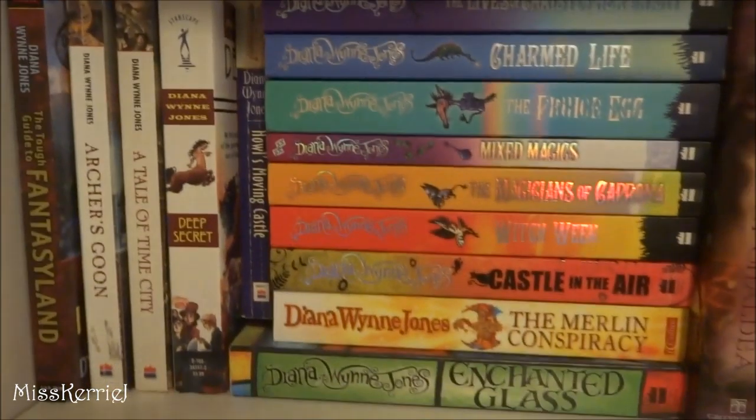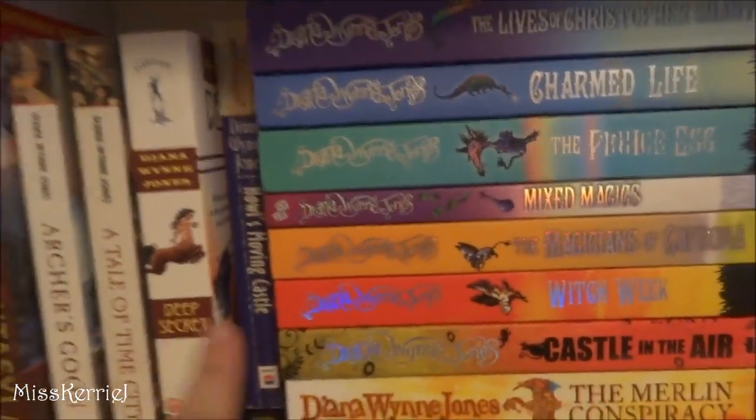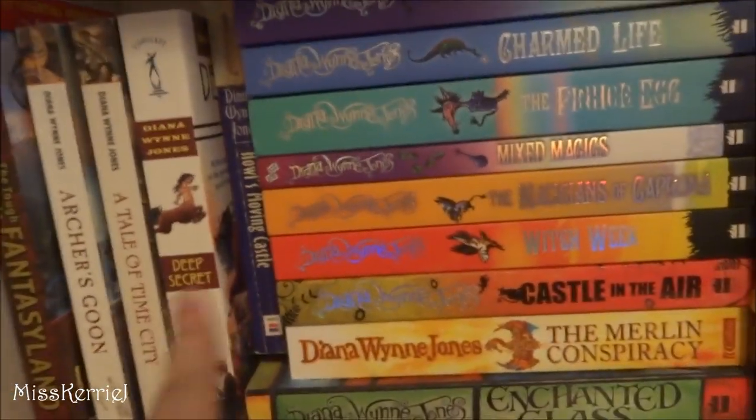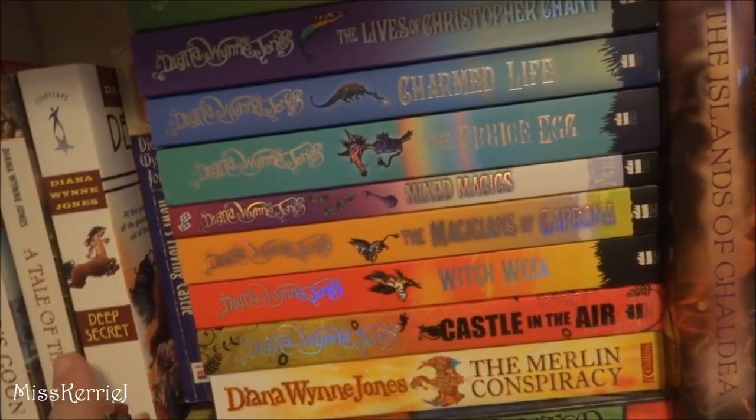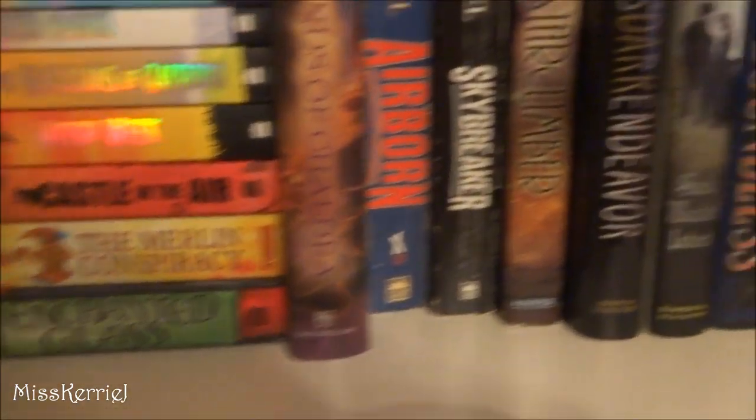Books by Diana Wynne Jones, who is one of my favorite authors of all time. She wrote Howl's Moving Castle. If you haven't read the book, it's way, way, way better, in my opinion, than the Miyazaki film. So go read the book if you're a reader. It's quite a good book.